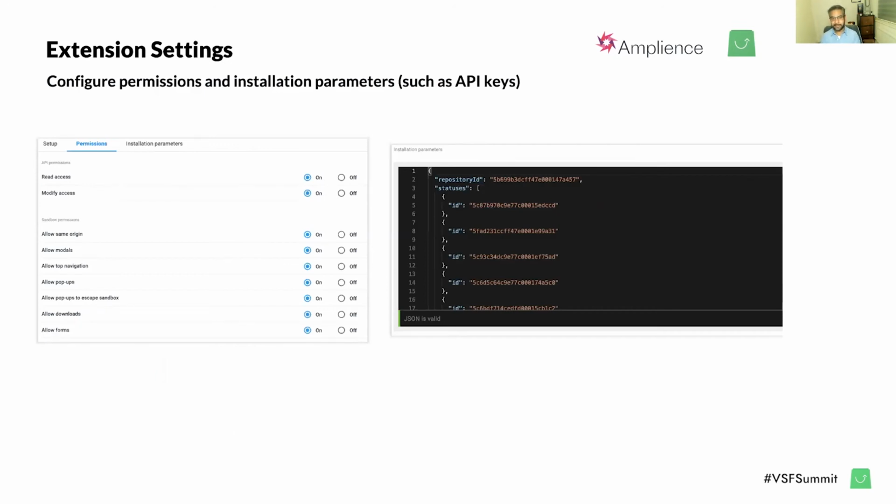Super, super simple, but we give you loads of other things too, like you can set your permissions for your apps so you can keep everything super, super secure. We give you installation parameters, which are passed through securely in the SDK only to your app. So that means that you can store things like API keys, credentials, and everything else. So complete obfuscation from anything that's in client side or anything there.